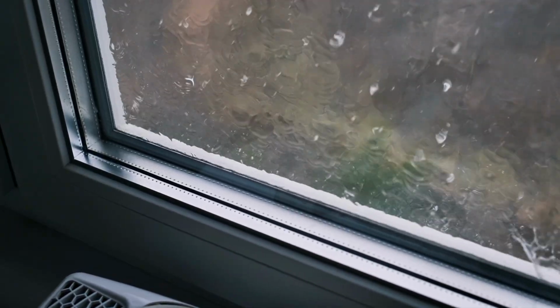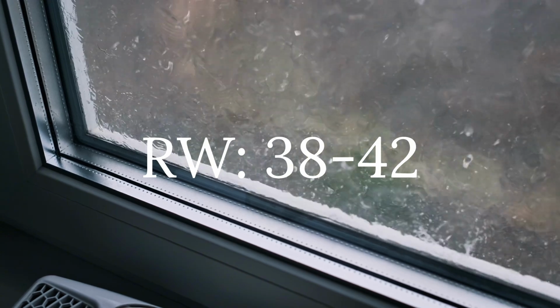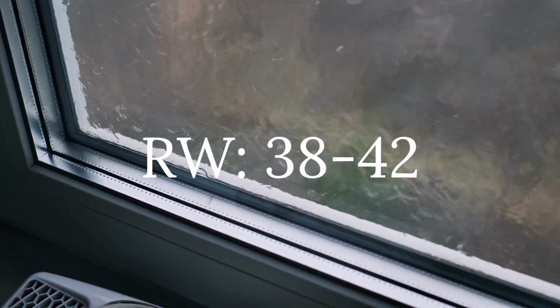Look for systems with trickle vents rated for sound reduction. An RW rating of 38 to 42 decibels is quite solid. Some acoustic glass has a special laminate layer to stop sound coming from low frequencies, for example, airplanes.